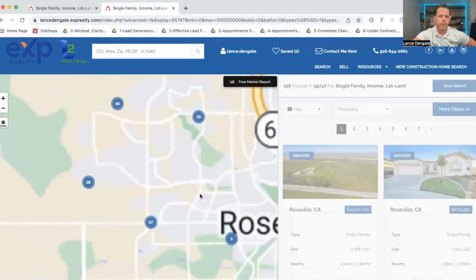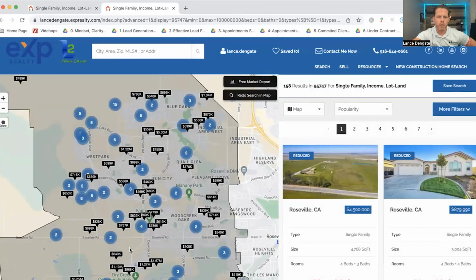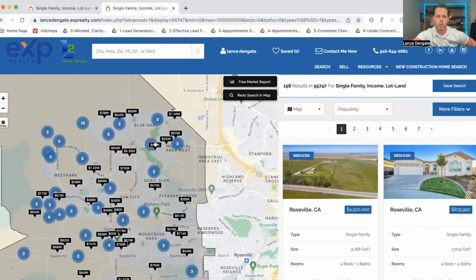But you have a couple of these different areas that we talked about. You have some luxury homes down here in the Morgan Creek area. This is going to be a gated community. It's a little bit more unincorporated Roseville, but you've got things down here for 1.1, 1.27, 1.67. Now you're going to have some of your more traditional single family homes located in this older part of West Roseville, Wood Creek Oaks, Crocker Ranch area. But you can still find some nice luxury homes up here in this Crocker Ranch area.